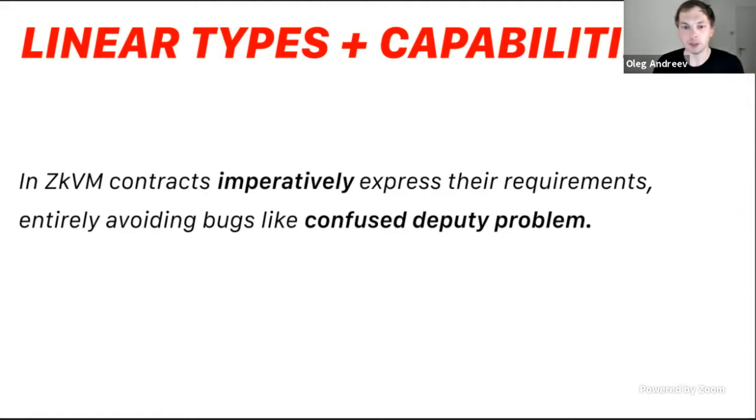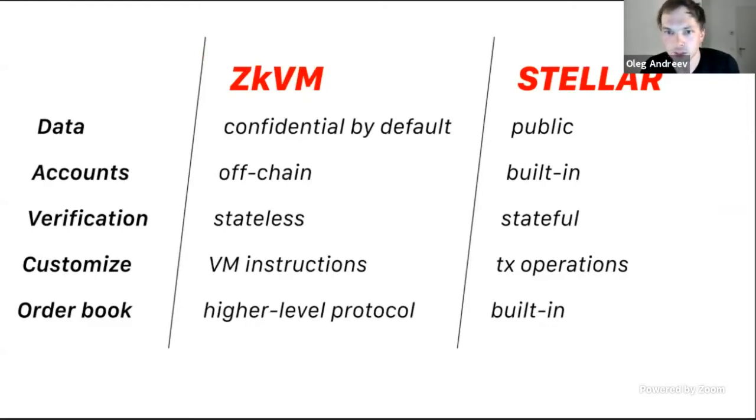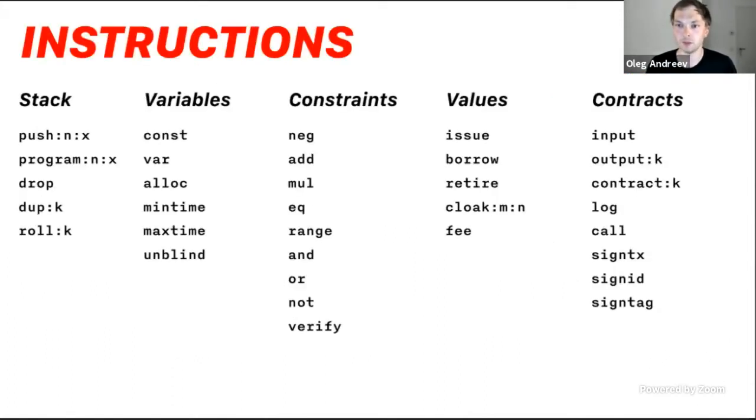To help show this in comparison with other systems, I have a couple of examples. First is Stellar. Of course, the important part is that ZkVM provides confidentiality, but also a few concepts central to Stellar are pushed off chain. So they're not implemented in the core protocol, but deferred to the upper application layer, like accounts. As I said, verification is much more stateless, and your composition is represented by VM instructions that look something like this. A little bit of arithmetic, a little bit of operations that work with values and contracts, and they are not quite low level, but also certainly not as high level as Stellar's.